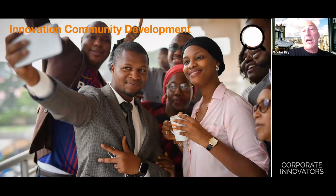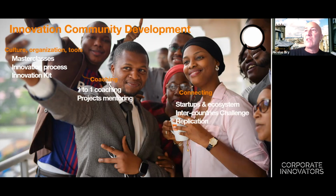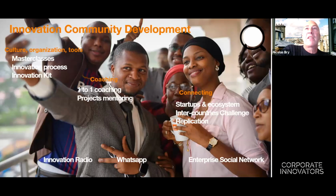So to develop this community, I have 3 main levers. One is working on the culture and the organization and the tools. Another one is individual coaching. And the last one is challenges, stimulation across the country, so that one success in one country can be replicated in the other countries. And for the channels, we use a WhatsApp group, we use an enterprise social network, but the main channel is a bi-monthly innovation radio show, where we invite people to share their experience about innovation culture, innovation organization.